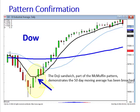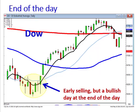You're getting a double confirmation that the bulls have taken control. So even if you see early selling, it's the result of the pattern. I forget when this one occurred, but it is definitely not an uncommon pattern. And a reversal.